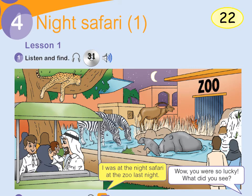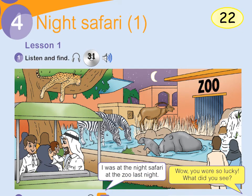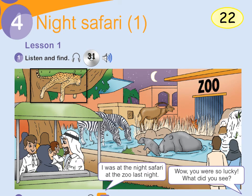I was at the night safari at the zoo last night. We were in a tram. Wow! You were lucky. There was a leopard in a tree. There were zebras under a tree. There were hippos in the water.